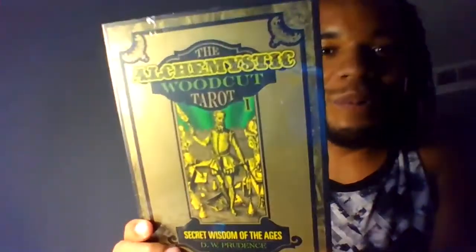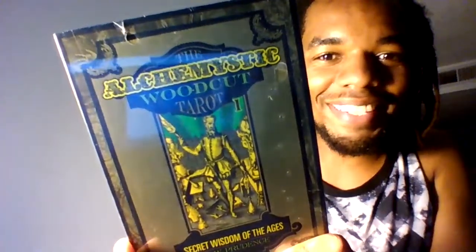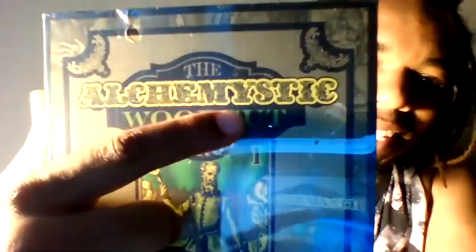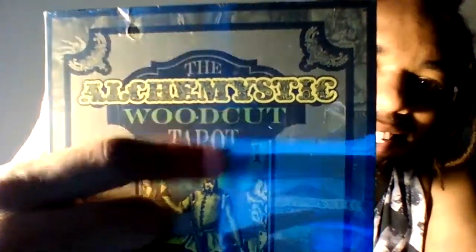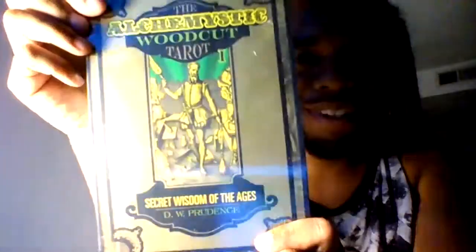All right, check this out. Woodcut. Okay, this is the Alchemystic. Look at the spelling: Alchemystic. MYSTIC. The Alchemistic Woodcut Tarot. This is super cool. Now, this is actually published by D.W. Prudence.